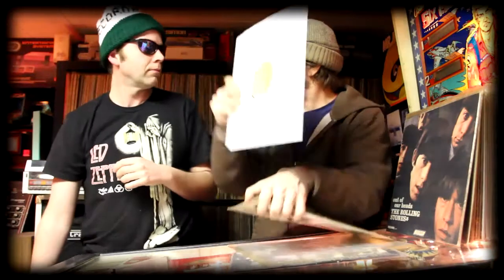What are we calling these? Sunrise? I call them Sunrise. I don't know. Like what? 70, 72, 73, yeah, so it's like 74. Early 70s. And they're thinner. It's almost like an 80s pressing. Like this, it's thinner. The covers are a little thinner.